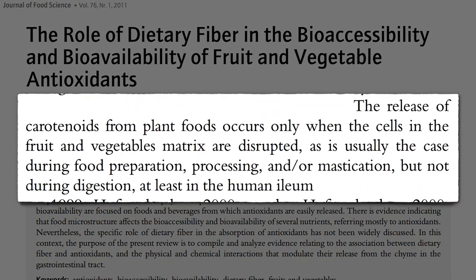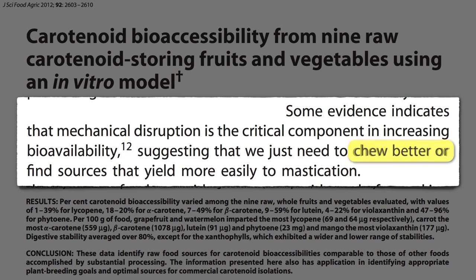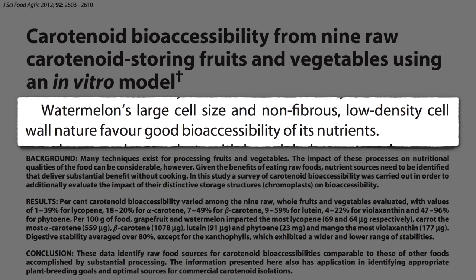That's why we need to chew really well. Mastication is doctor speak for chewing. We either have to chew better or choose plants that are easier to chew. For example, while tomatoes have more beta-carotene than watermelon does, the watermelon's beta-carotene is more bioaccessible because it has kind of wimpy cell walls, but the cells of other fruits and vegetables are smaller and tougher.